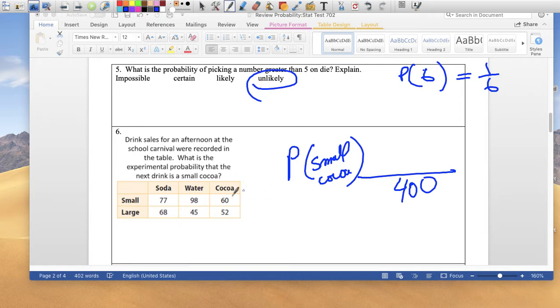So based on this, there was an experiment, not experiment, there was a fair, right? And somebody wrote down there were 400 orders, and 77 out of the 400 were small soda, 68 out of the 400 were large soda, etc., etc. So we're interested in small cocoa.